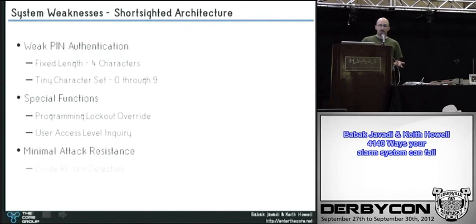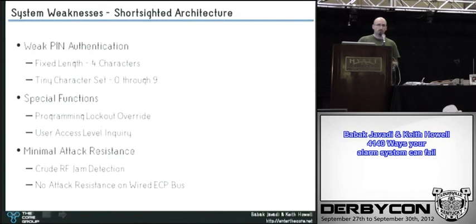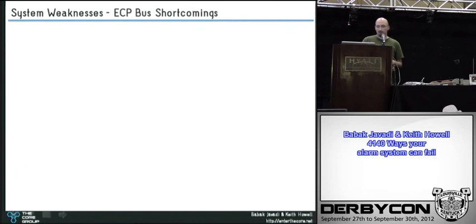So the system has minimal attack resistance. There's crude RF jam detection, and there's no attack resistance on the wired ECP bus, meaning that there's no brute force detection. There's no command lockout. It doesn't understand that if someone is putting in a couple thousand keystrokes within a few hours, that's not a normal condition, and it should lock you out. It just allows that to happen.